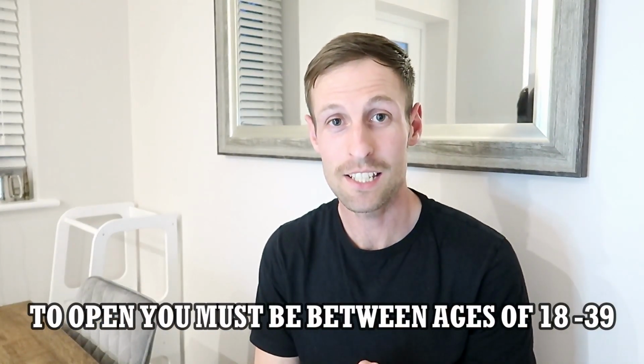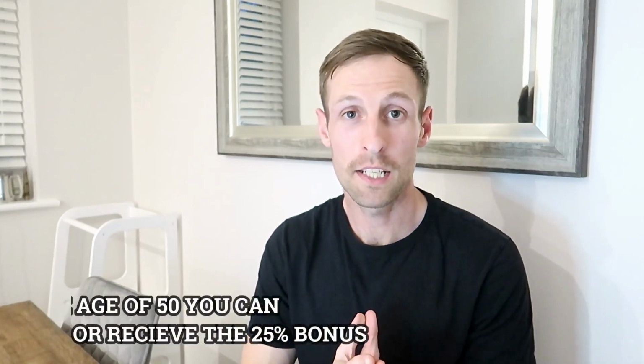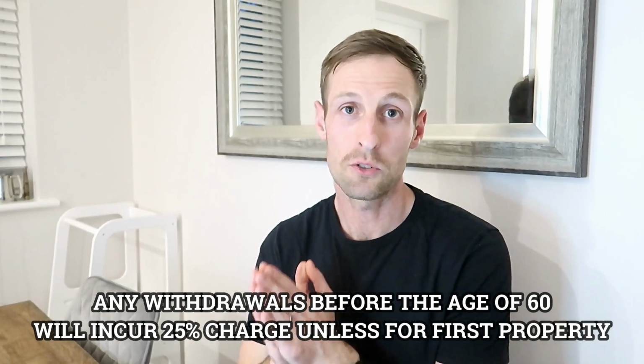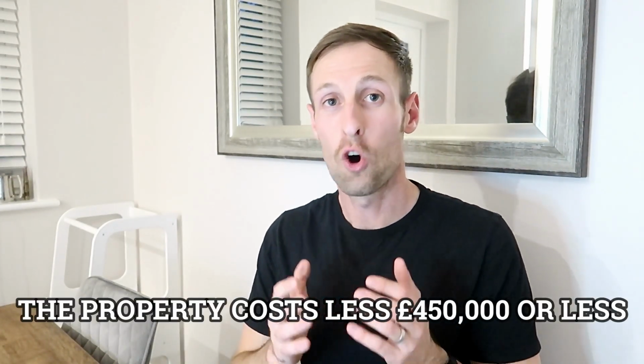To be able to open one of these accounts, you have to be between the ages of 18 and 39. You can only put money in up until the age of 50, and you can't withdraw it until you are 60 or purchasing your first home. If you are using it to purchase your first property, it has to be £450,000 or less.